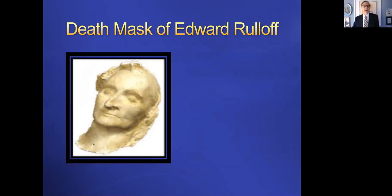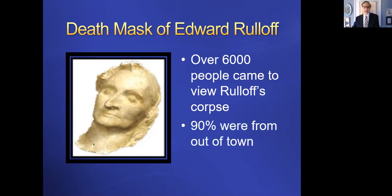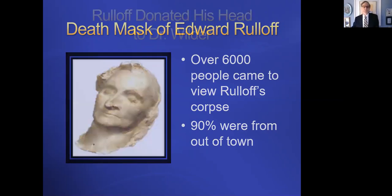They made a death mask of Edward Ruloff because he was so famous. This is his death mask. Over 6,000 people came to view Ruloff's corpse. And actually 90% of them were from out of town. You can see how many people came from all over the East to this trial for this big sensational thing that was happening.